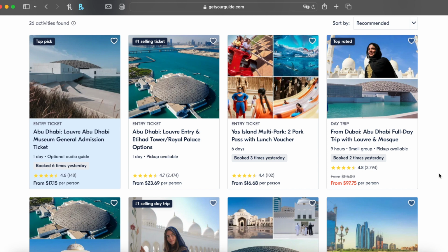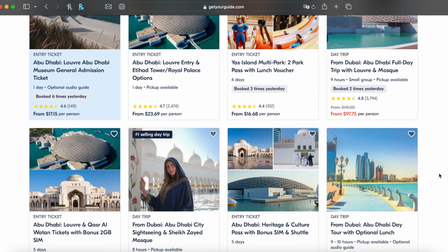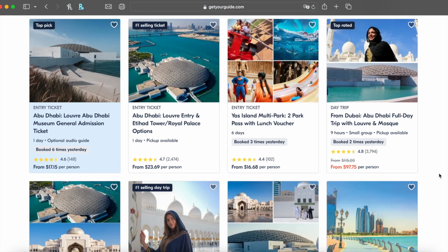That top pick right there, it looks like that is just general admission. Next, we've got Abu Dhabi Louvre entry and Etihad Tower and Royal Palace options. So that sounds to me more like a tour. You can even see here, it's a number one selling ticket, so it is quite popular. And if we look at some other options, there are plenty of different options to suit your needs. And you can see here, if you're coming from Dubai, there are even tour options.